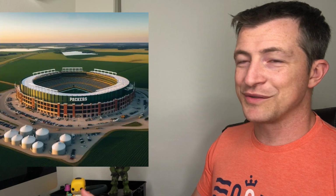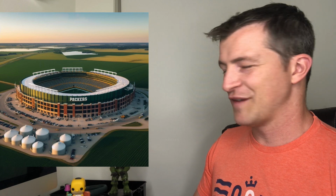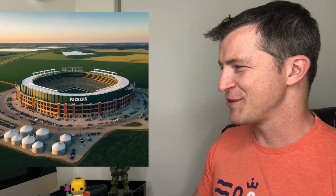Okay, the Packers one looks like the Field of Dreams. I mean, it's pretty cool looking. Very clean cut. I do like this. It is pretty nice. That background just looks really pretty.